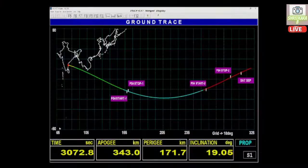Welcome back to the live coverage of PSLV-C57 Aditya-L1 mission. The launch took place at 11:50 hours Indian Standard Time from the second launch pad at Satish Dhawan Space Center, SHAR, Sriharikota.